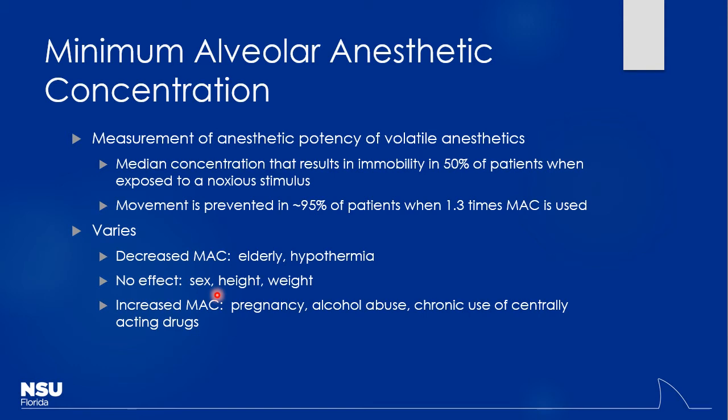However, other things could be affecting this. It could increase the MAC, meaning you need more drug. Those include things like pregnancy. These women tend to have a little bit more resistance to some of these agents. Things like alcohol abuse. Why do you think alcohol abuse would make them more resistant to these drugs?